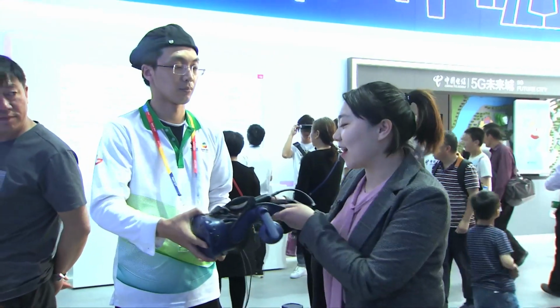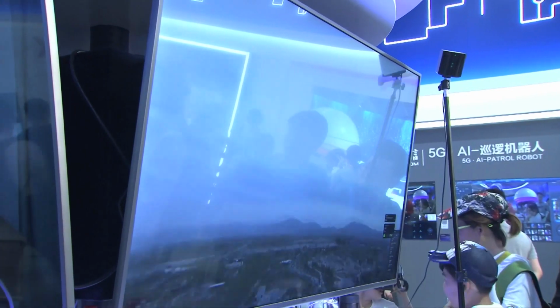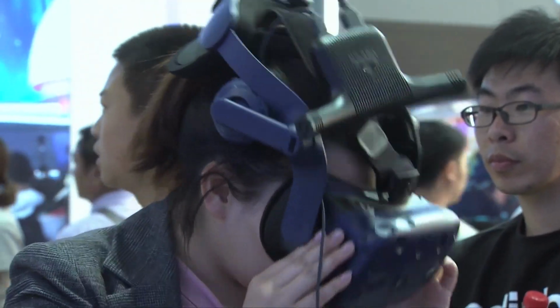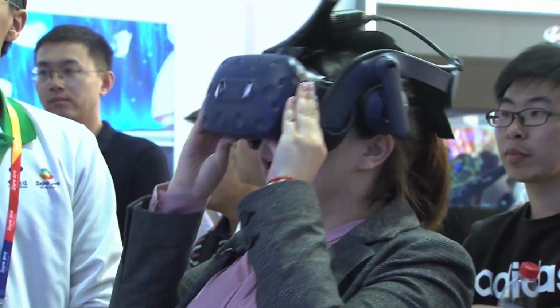Another setting that's joining huge crowds here is this VR helmet. It enables visitors to watch live stream footage of the drones flying around the expo venue. To realize that, 5G works with its data transmission between the drone and the helmet.